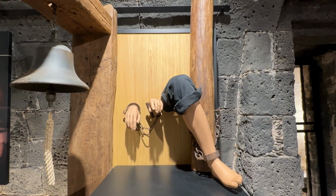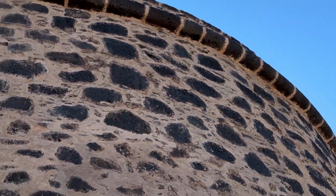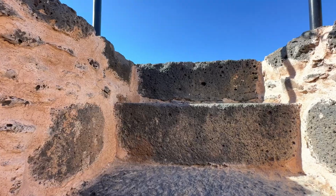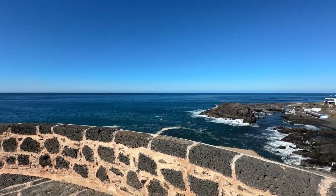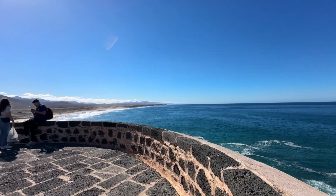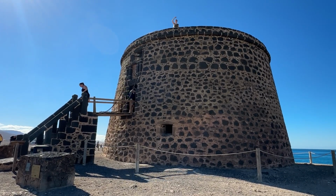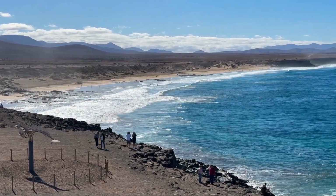In later years, the tower was also used as a prison. Climb to the top for panoramic views of the coastline. It's amazing to think about the soldiers who once stood here, scanning the horizon for approaching threats.